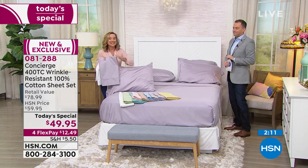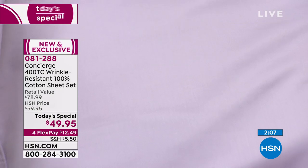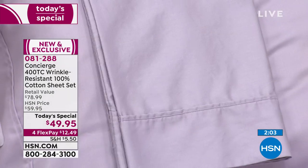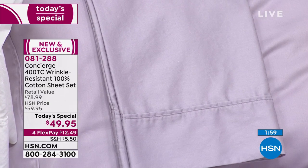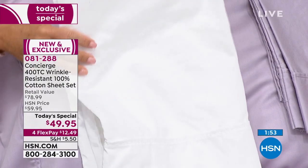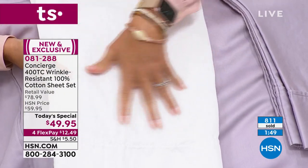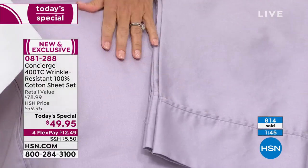It really is, because this is out of the package. Our team always does a great job making these look beautiful on the bed. This is right out of the dryer. Can you believe that? I've never seen it as good as that, with hardly any wrinkles and crinkles. Right out of the dryer. This, of course, is a little tough to see because it's white. This is a regular 100% cotton set. You can see the dimples and the wrinkling that we're accustomed to. These have that wrinkle resistance built in.